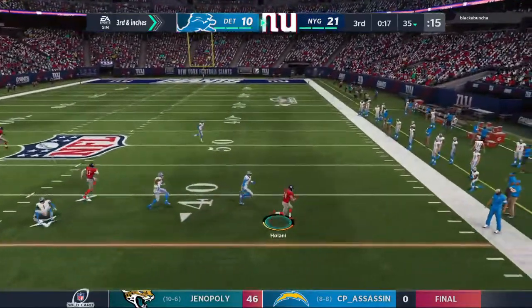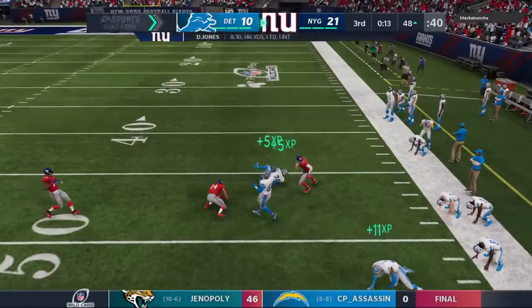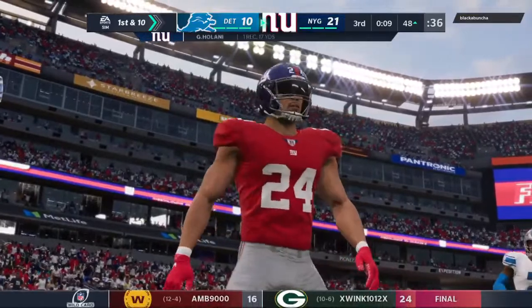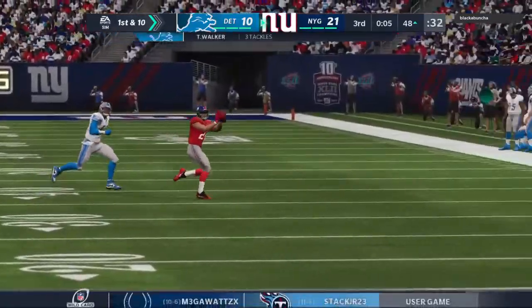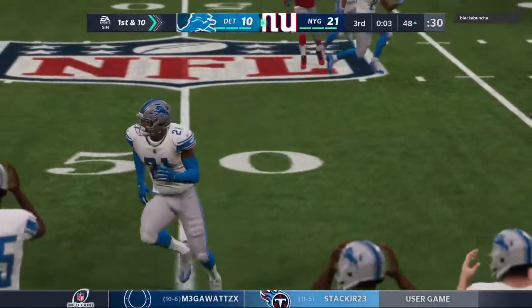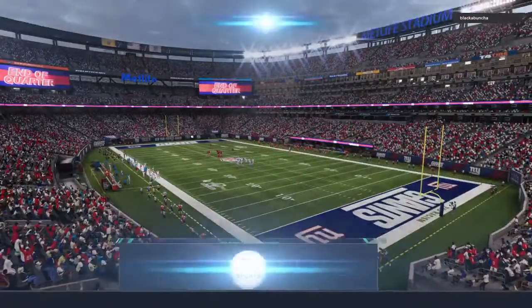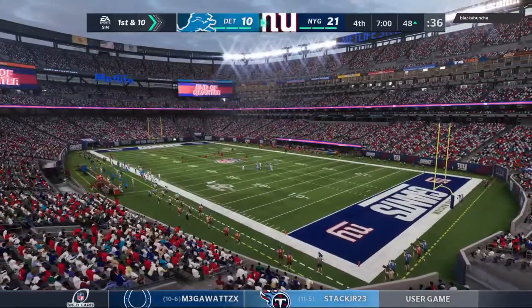From the gun, Jones. Got a man, and he hits him in stride. And he will have a Giants first down as they're able to get the 3rd down conversion. 17 yards and a Giants first down. 28-yard line. One quarter remains in this NFC Wildcard matchup. We'll return with more after this.